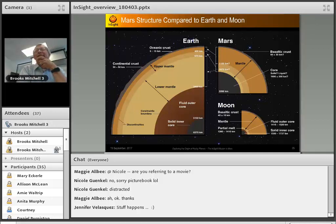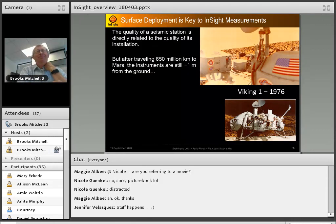I see a lot of question marks by these measurements. Right, and that's the point. We're trying to remove those question marks.